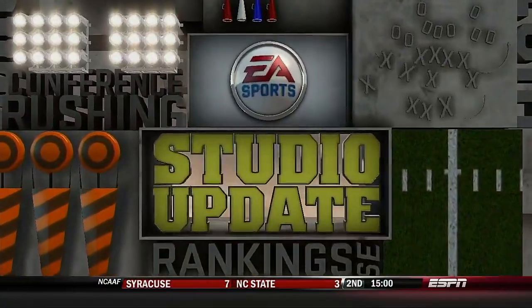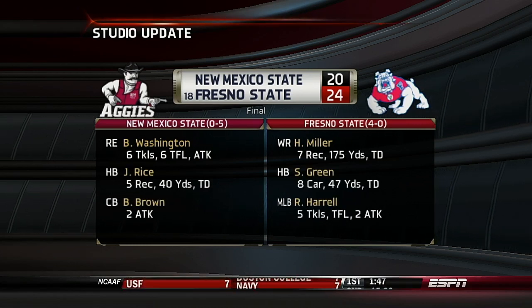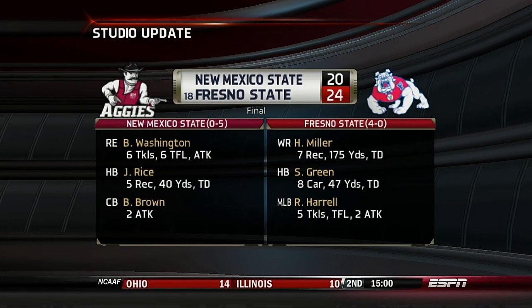Let's get the latest now from Reese Davis. The Bulldogs were ranked 18th. They hope this victory will push them even higher. And for Fresno State, they remain red hot. Fresno State gets the win by 4.